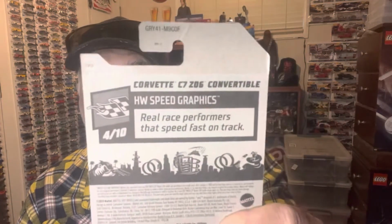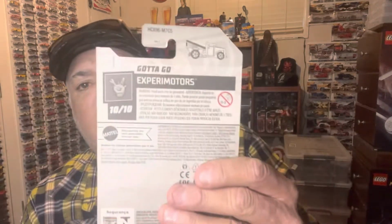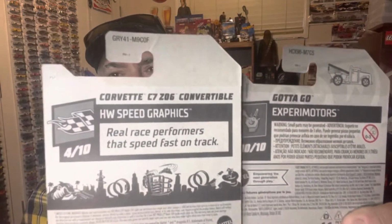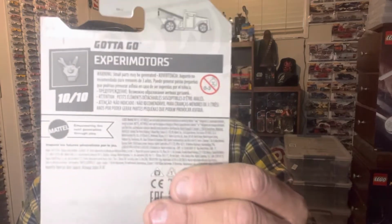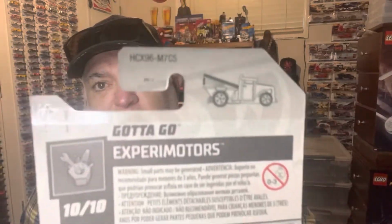Now, I did say last week that we don't get US cards here, but Best and Less seem to get US cards. So as you can see, this here is the US card, and this here is an international card. You see the difference. The US card's got English on it only, and the international card has a few different languages. Plus, it's also got the F at the end of the number there, which is the case number letter, whereas this one hasn't.